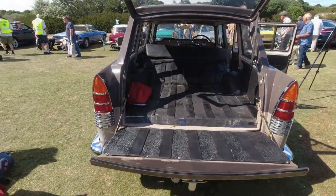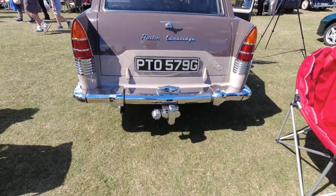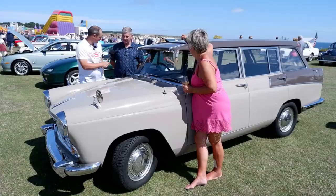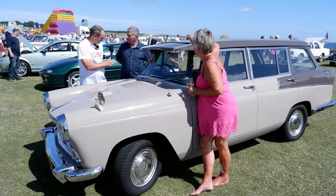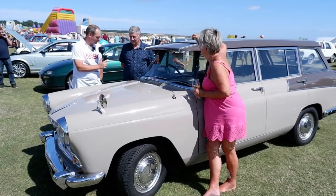And what is it about these cars that floats your boat? What attracts you to them? Simplicity, the looks of them. They're just something different. They've got families. We used to have one before. I think part of it's a nostalgia trip. Yeah, nostalgia does fuel a lot of classic car purchases, doesn't it?